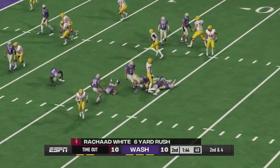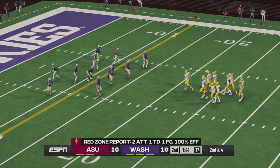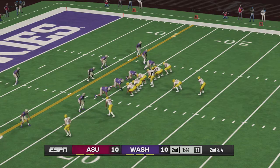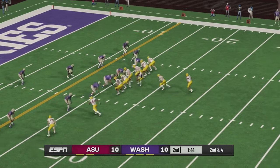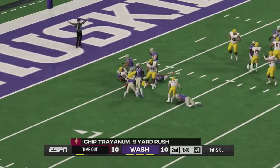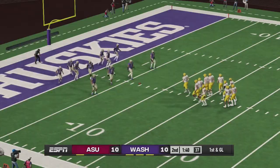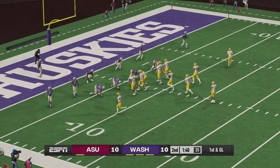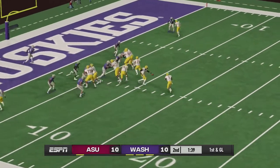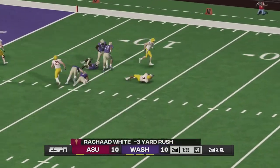Set. Nice run up the middle. White gains around 6 yards on the run. The Sun Devils taking their first timeout of the half. Tackle around the 7-yard line. The Sun Devils call a timeout. That's their second of the half. It's first down, and they'll be looking for 6 points here. Gives it off. He's tackled around the 10-yard line.